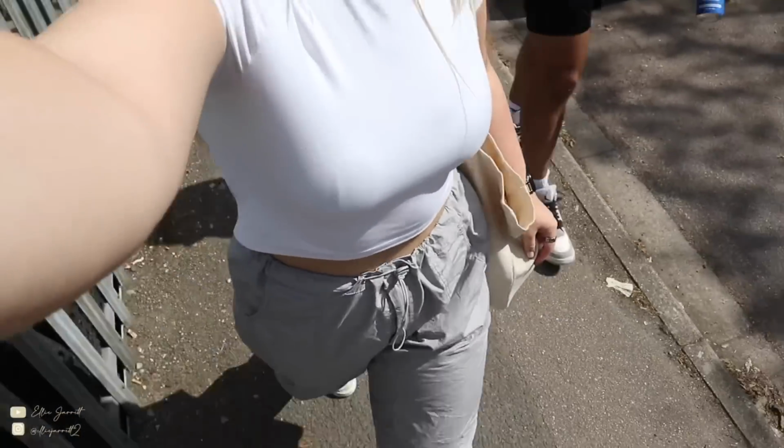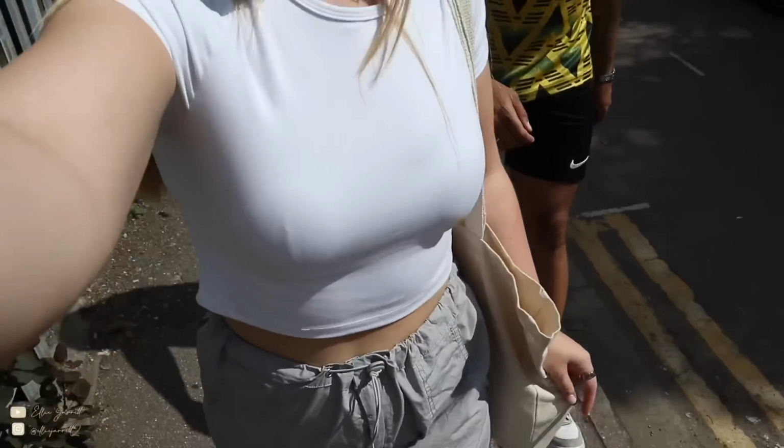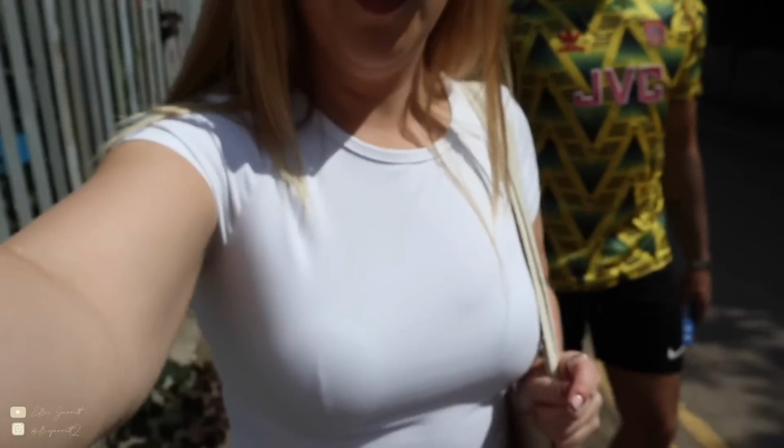Okay, we are on our way to the station to then go to Aldi. And just stepped outside and I was not expecting it to be this warm. It's very, very hot today. It's 28 degrees and I knew it was going to be like 24, 25, but I think it's gone up since I checked. And this is my outfit. I'm wearing these parachute pants from Cotton On. Actually, full outfit is Cotton On. And this little white tee.